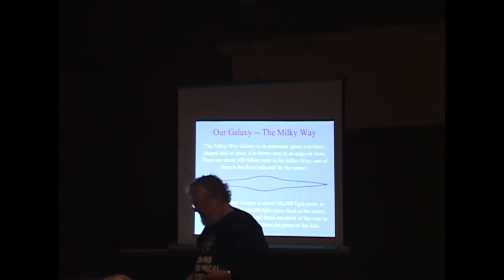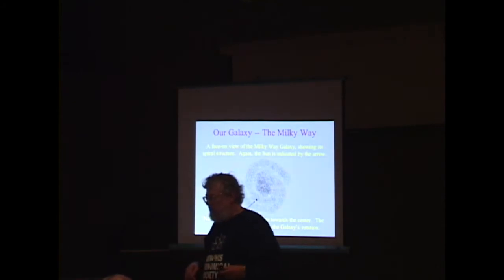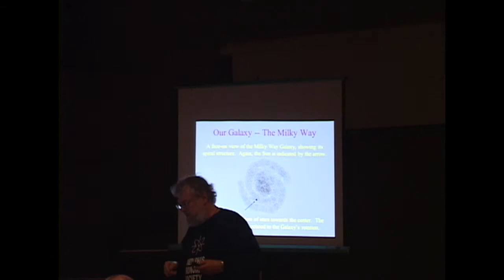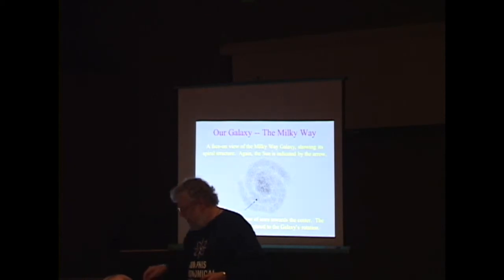For a long time, well, I'm going to do a face-on view. Picture of the Milky Way, you can see kind of the spiral structure of it. I didn't make 100 billion little dots there, but you get the idea. There's lots of little stars in there, one of which is the sun.